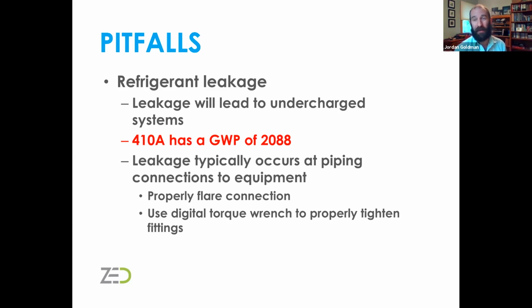So a typical system might have 5, 6, 7 pounds of refrigerant, meaning that if you have a bad leak and all of that leaks out, that's the equivalent of 10, 12, 14,000 pounds of CO2 entering the atmosphere, which might be the annual operating energy worth of CO2 or more of the building. So leakage is a big deal, and I think it's only going to become more prevalent in the coming years.